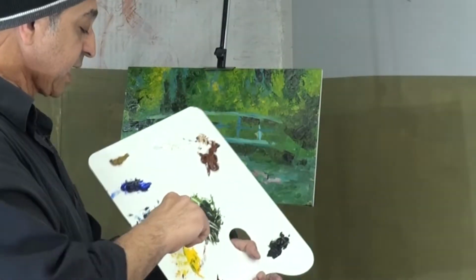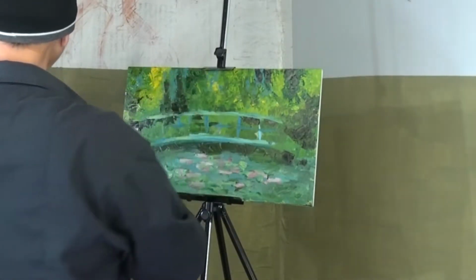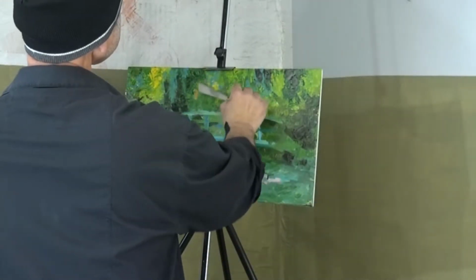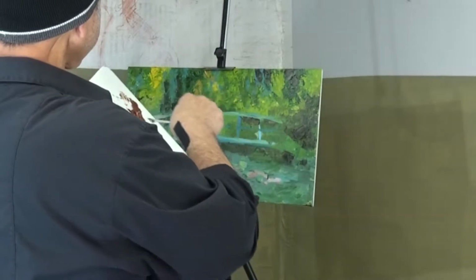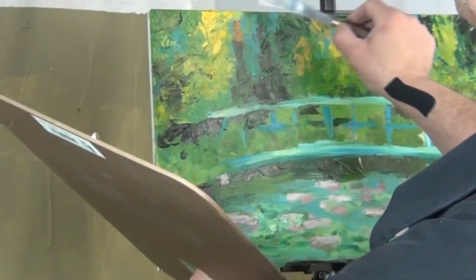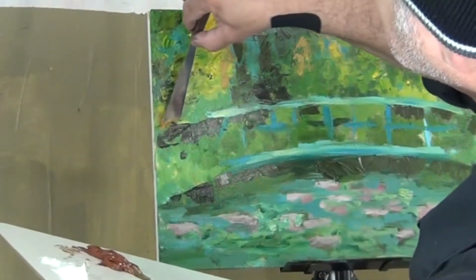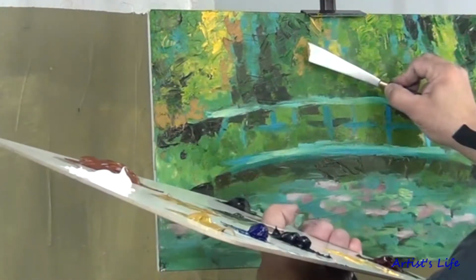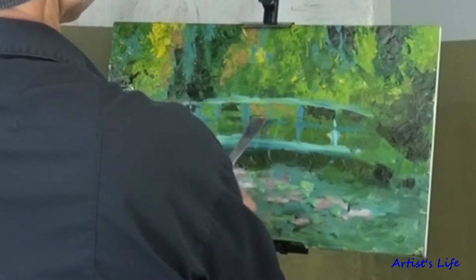Now that I have my dark tones, I want to start with my highlights. Again, I have yellow ochre and burnt umber. It's a really warm color, as you can see. Just apply it there throughout this bridge.